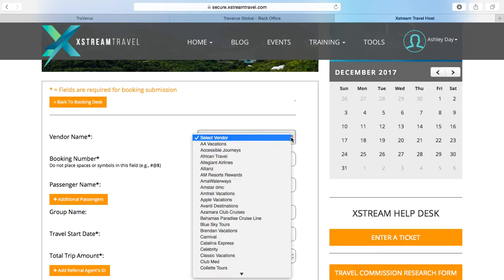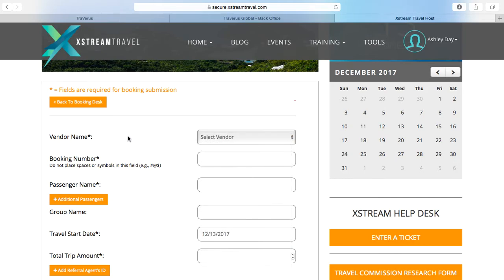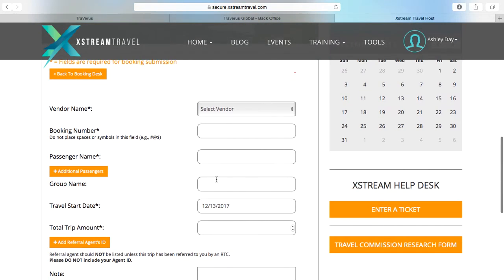You're going to select the vendor. Whatever you use, that's what you're going to select. Your booking number is the same as your confirmation number or your reservation number, depending on which vendor, but it should be the confirmation that you have. You're going to put the passenger name. If it's a group, you're going to put that. If you have additional passengers, please make sure you add them.